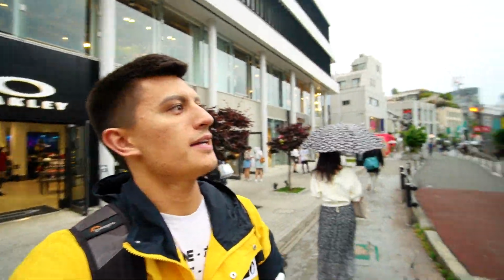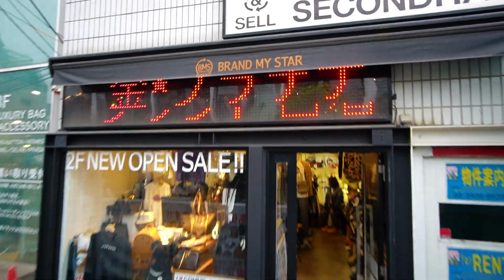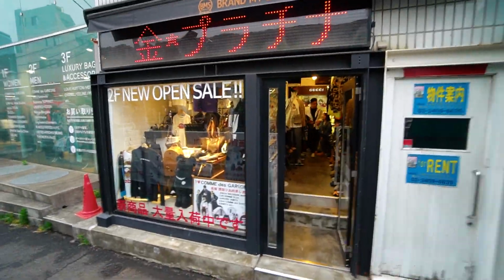So next up, we have two thrift stores right by the Adidas original store in Harajuku. It's right behind me. And the very first one we're gonna check out is called Secondhand Brand Shop. They have two floors. The first floor is mainly for selling them items, and they have a really small selection there. You can hardly walk around. So I'll show you guys that first, and then we're gonna go upstairs where they have all of the good stuff.